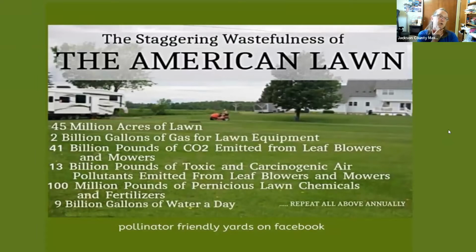In this country, we have 45 million acres of lawn, 2 billion gallons of gas we use every year for lawn equipment. 41 billion pounds of carbon dioxide is pumped into the air, 13 billion pounds of toxic and carcinogenic air pollutants emitted from the leaf blowers and mowers. Those two-cycle engines do not have catalytic converters, so they're actually far more polluting than cars. 100 million pounds of pernicious lawn chemicals, because people buy lawn chemicals and throw them out there helter-skelter, and fertilizers, and then 9 billion gallons of water a day. And then you repeat that every year. It's a nightmare.